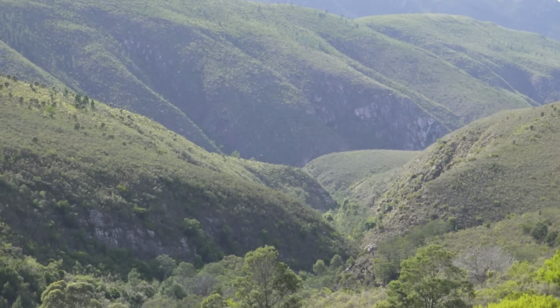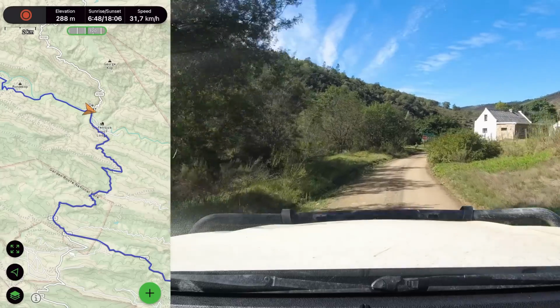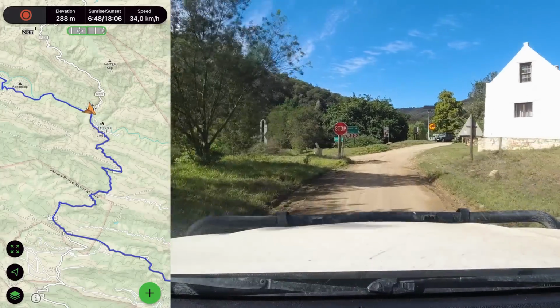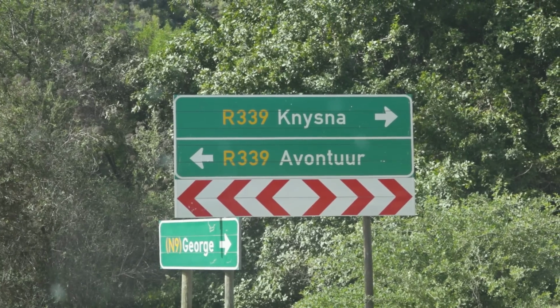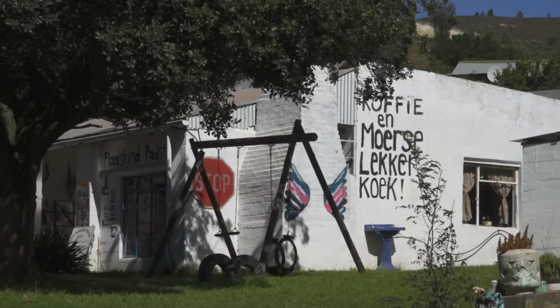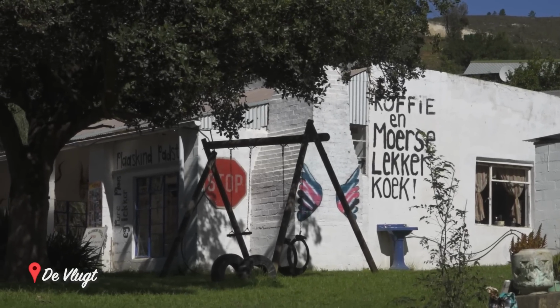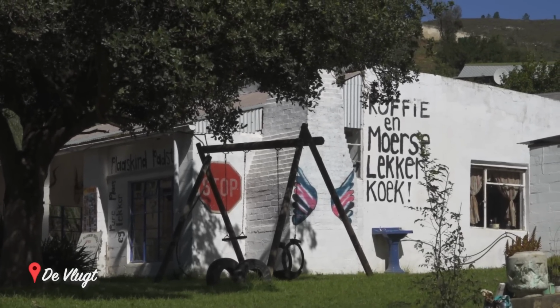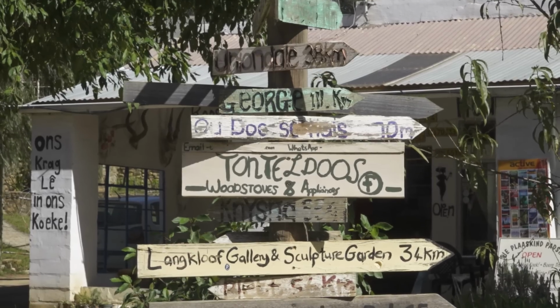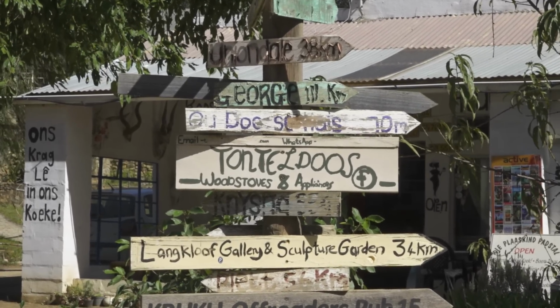We descend further down the Keurbooms riverbed and eventually come to Vlugt, where the road joins up with the Prince Alfred Pass. If you go left from here, you join up with the Langkloof. If you go right, you end up at the coast. This is an iconic stop for overlanders and adventure bikers, and this little pub-style stop is always buzzing with activity. You definitely need to stop by here if you can.